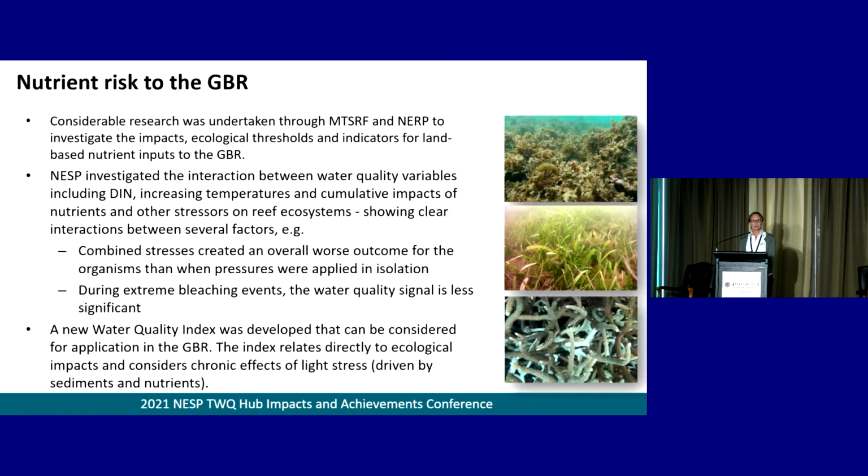In general, those combined stresses led to a worse outcome for the ecosystems. During the extreme bleaching events, though, the results showed that once that becomes quite overwhelming, the signal from water quality is reduced. So that's in these events that we've seen that were unprecedented, I suppose, in '16, '18 and then in '20. A new water quality index was developed, and we'll hear from Barbara about that tomorrow, I think, looking at it as a metric for light.